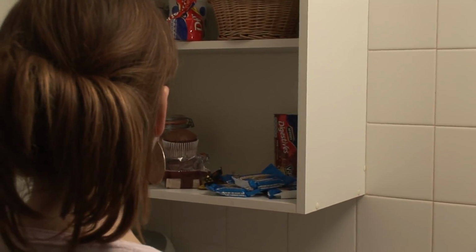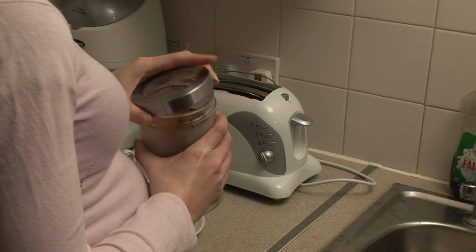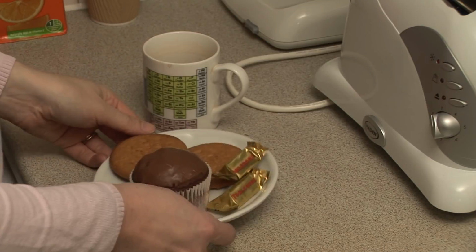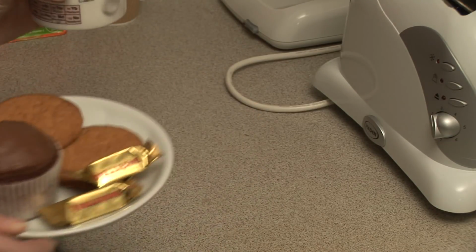When I was young, I used to secretly sneak biscuits from the cookie jar, and I was really worried about what clues I was leaving behind and whether my mum would actually be able to find me out based on that evidence.